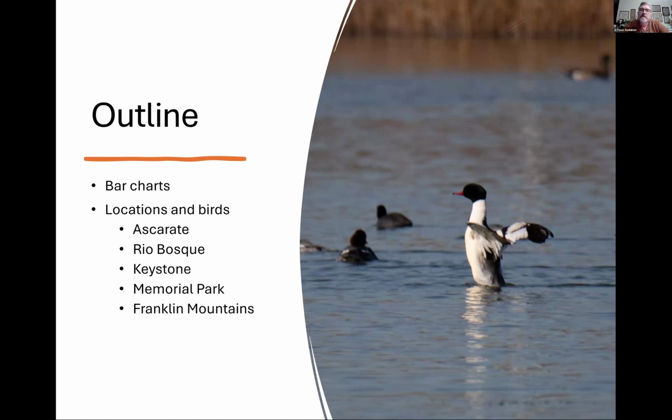So I decided instead of just giving the list by bird species, by taxon, I'm going to go by location. And these are five of the best spots for birding in the winter in El Paso: Escarate, Rio Bosque, Keystone, Memorial Park, and Franklin Mountains. There's a lot of overlap between the first three, which are wetland sites, and some overlap between the last two for Memorial Park, but we'll try to keep things not overlapping too much, trying to just highlight one type of bird for the different areas.